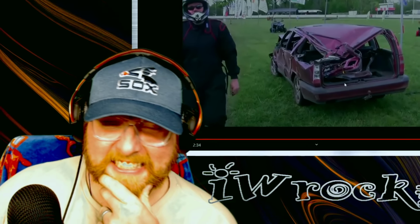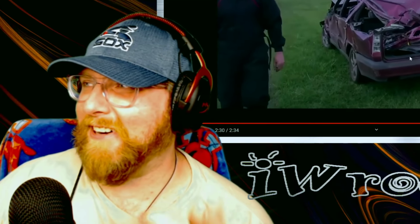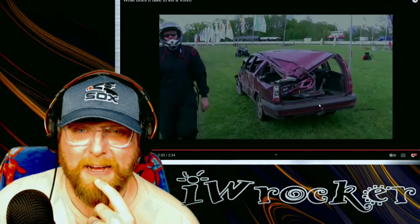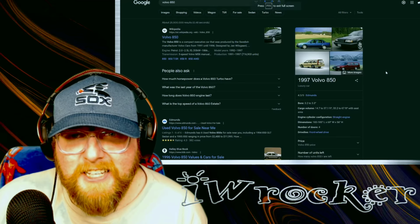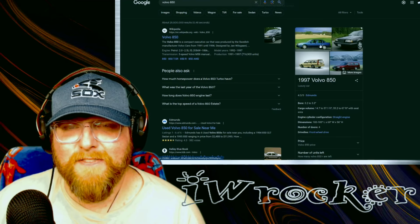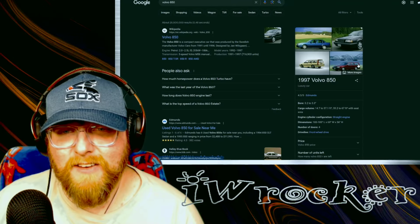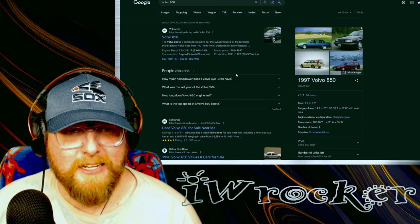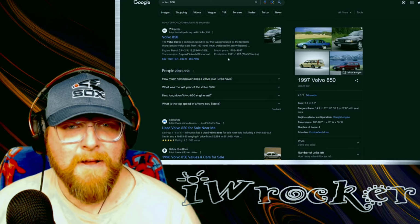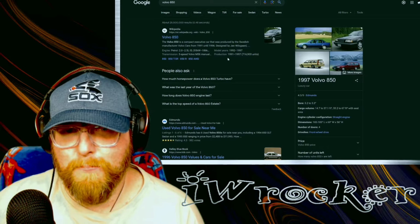I tell you what, this is how you market a car. I am amazed by Volvo station wagons right now. This makes me want one really bad. So if we look up Volvo 850, of course, they had a sedan version and then the wagon version. 1997. It pulls up a random year, but remember this search engine is going to pull up U.S.